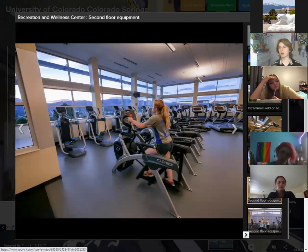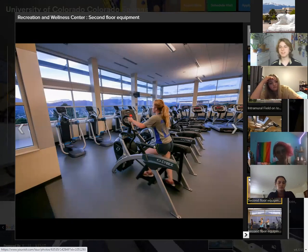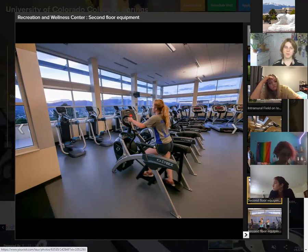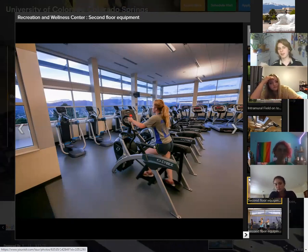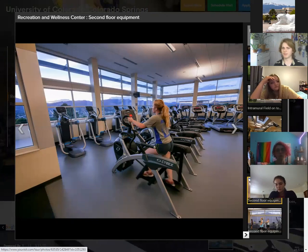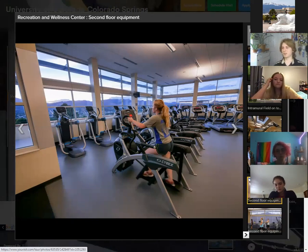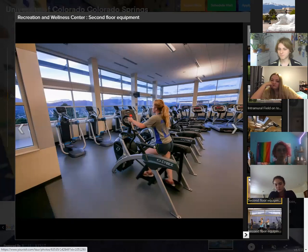And really, if you want to get a great feel for just the magnitude of the Rec Center and how much stuff there is, please come and visit at some point when visits are allowed. But even in our modest pictures, you can see we have a lot of equipment and spectacular views from pretty much everywhere in the Rec Center. And so really the only way that you'd beat it is if you're actually running outside as opposed to running on the treadmills.